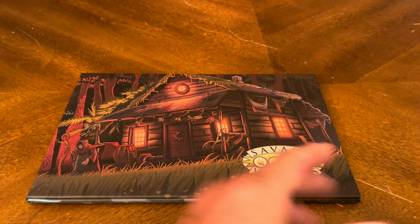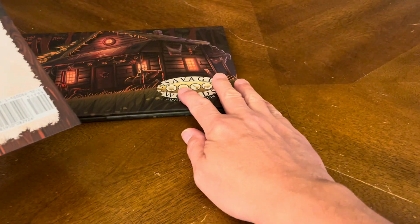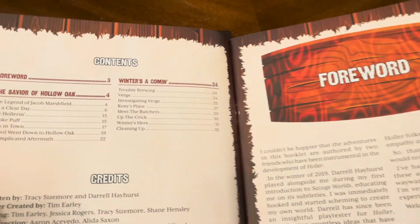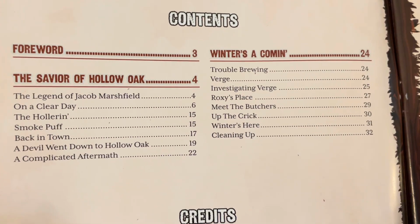That is just part of your Game Master screen. And also we got this book that came along with it as well. So I'll put that up top here. So it says here, a Holler Game Master screen and 2 tales. You got 2, looks like, oh, you got 2 modules. Very cool. The Savior of Hollow Oak and Winter's A-Comin'.